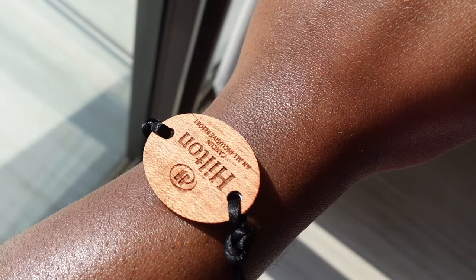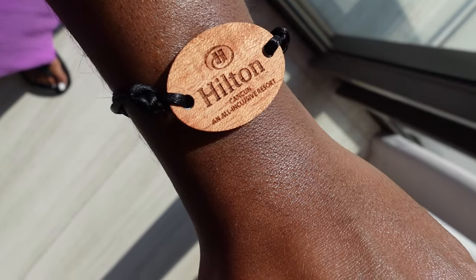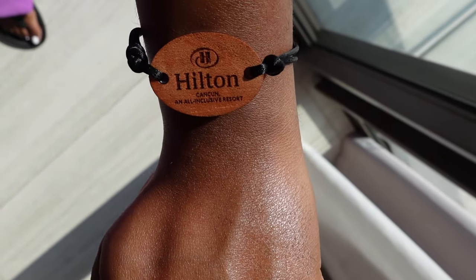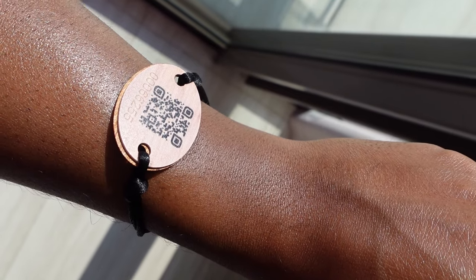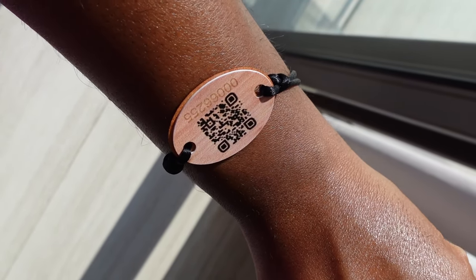Thing I would like to mention is that this is the hotel room key. And once I flip this over, you can also see that there's a QR code. And you can use this QR code to book your reservation, see information about the resorts, and do other things that hotel guests need to do.